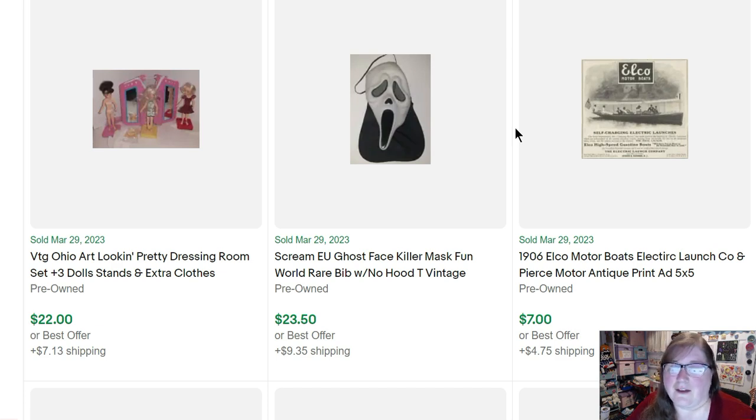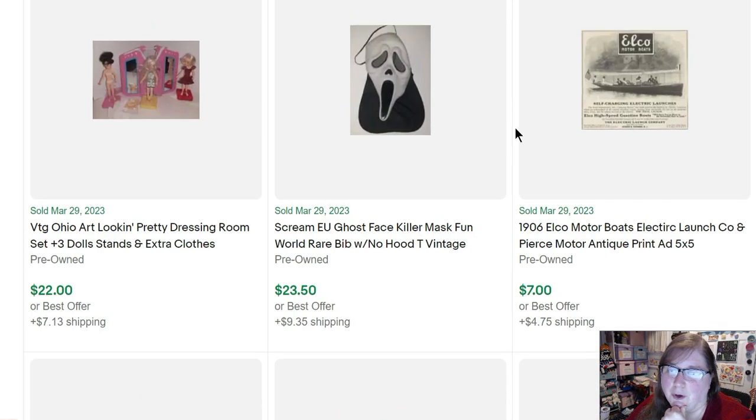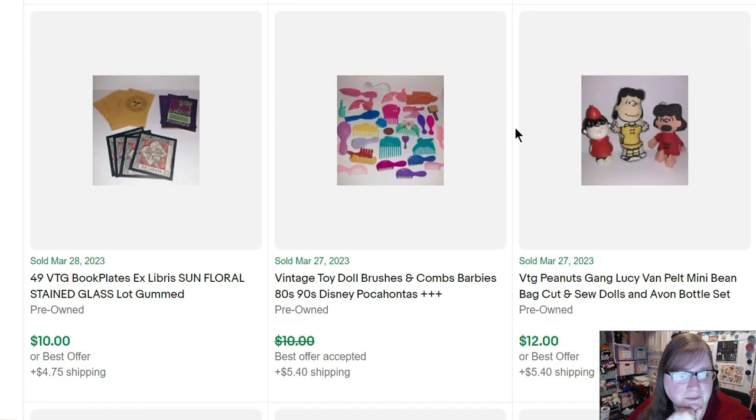This magazine I've probably sold 20 to 30 ads from, and this one sold for $7, and it's like, you know, 5 inches by 5 inches, so it's not real big. It wasn't the whole page. There were several other ads on the page that I've also sold. So Elko Motorboats is that one.